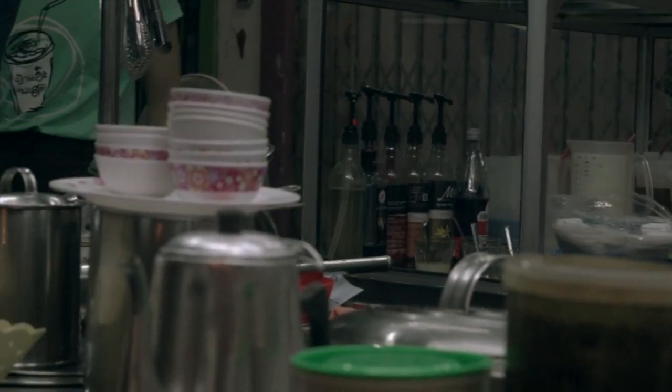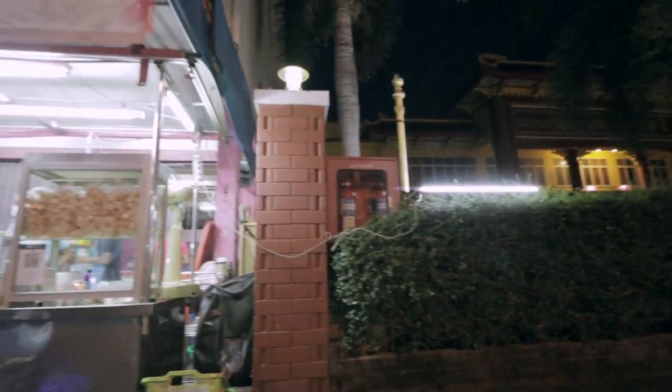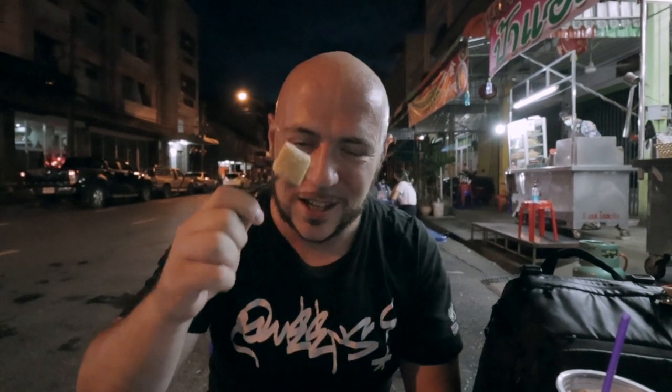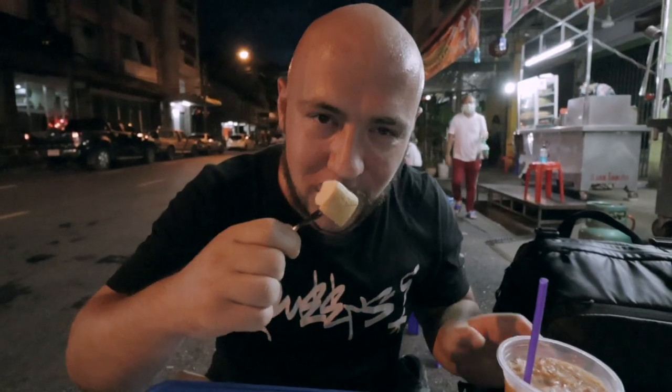What I love about this spot is that it's a real local favorite, nighttime only spot. It's located right next to the Hat Yai Hakka Association. It's like a temple here. And this place is always full. It's just a lot of young people here. And this is the thing to get. So it's fresh milk. You can order fresh milk here. We didn't get that. We actually got milk tea and the steamed bread.